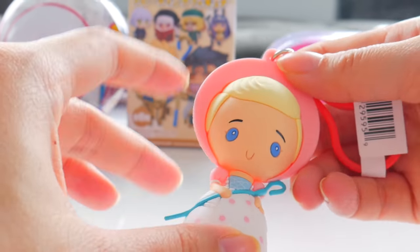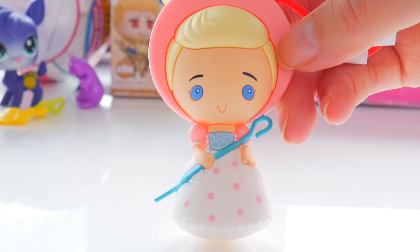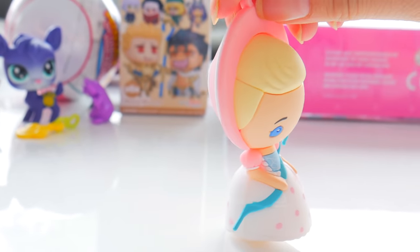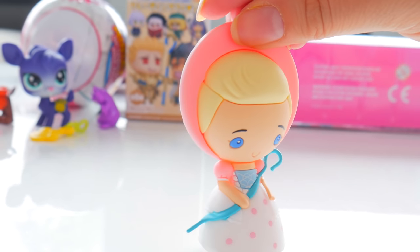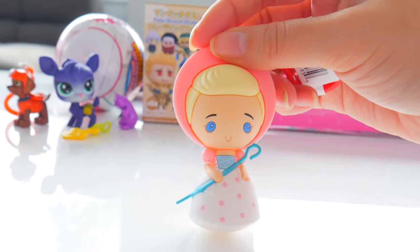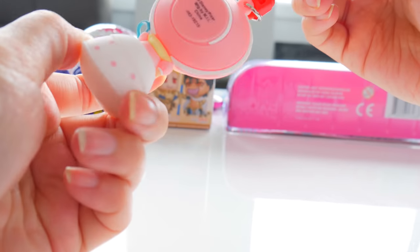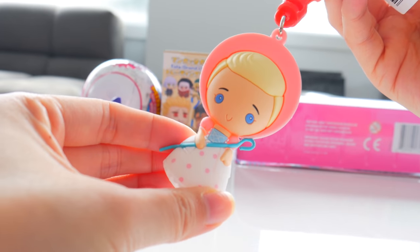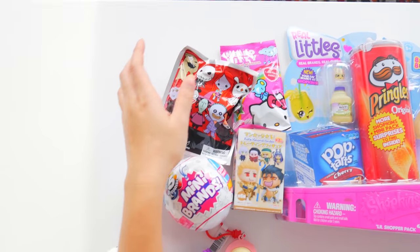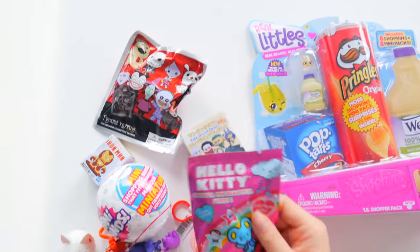I love her dress. Her face is just like, I'm pleased to meet you. Have you seen my sheep anywhere? Have you seen Woody? I guess I gotta go look. Oh, so innocent. Wow, this is a bit too girly for my taste, in my opinion, but it's really cute. Moving on to some, whoa!